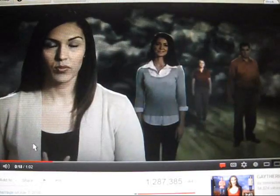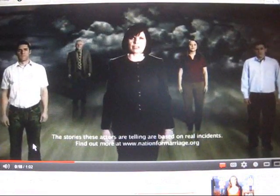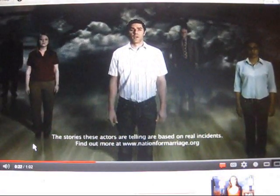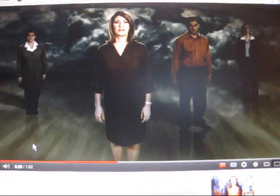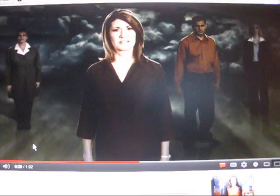I want to bring the issue into my life. My freedom will be taken away. I'm a California doctor who must choose between my faith and my job. I'm part of a New Jersey church group punished by the government because we can't support same-sex marriage. I'm a Massachusetts parent, helplessly watching public schools teach my son that gay marriage is okay.